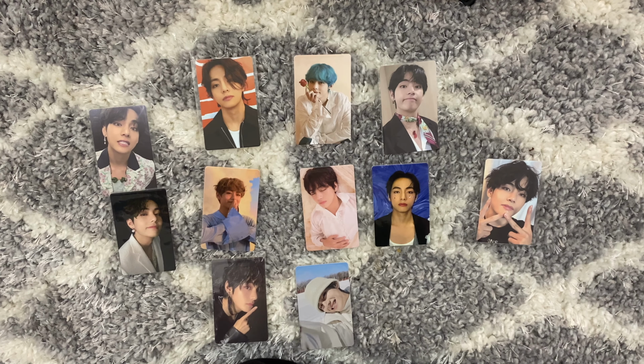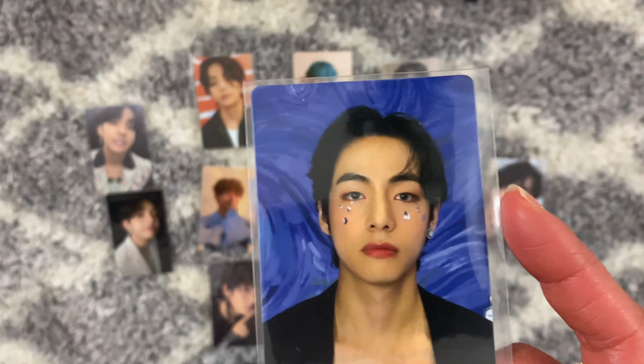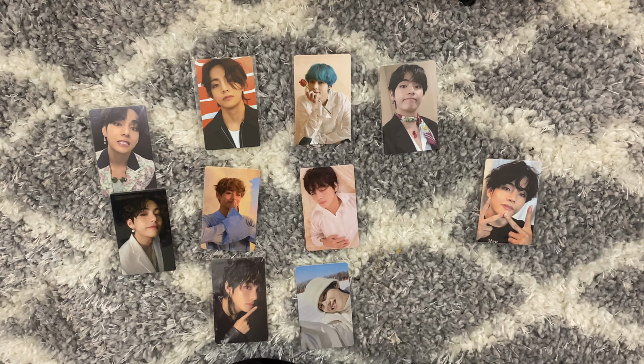Alright. Well, sadly, I think this one has to go. It's beautiful. Like with the rhinestones under his eyes, it's just beautiful, but I just don't think I can bear to part with any of the other ones. I love this one because it's Boy With Luv, like that's there, I became ARMY.